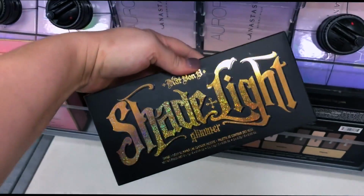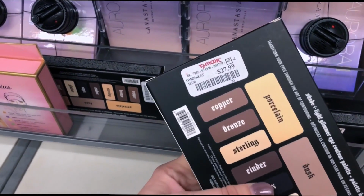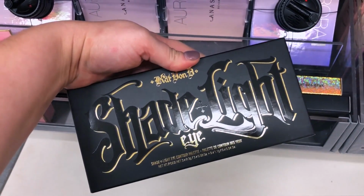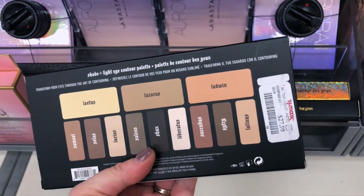I was excited about this, the Kat Von D Shade and Light Glimmer palette. I did not buy this one because it's kind of expensive still for $27.99. I think it's cheaper at Sephora in their clearance. And then they also had the original Shade and Light Eye palette for the same price, $27.99.